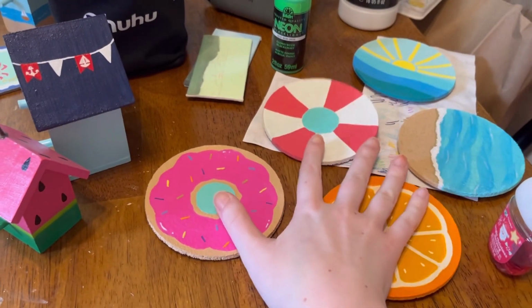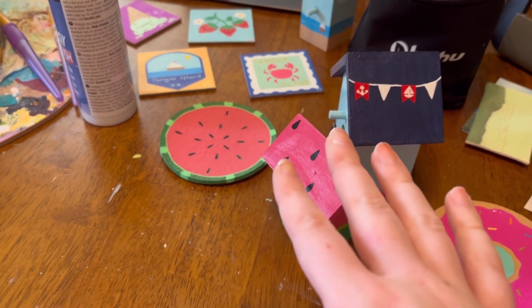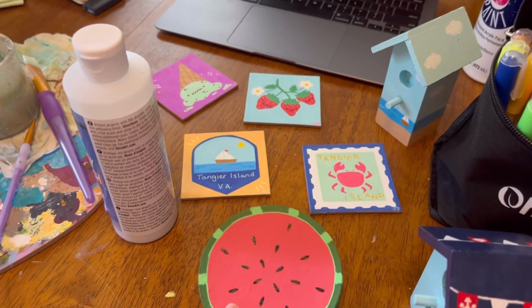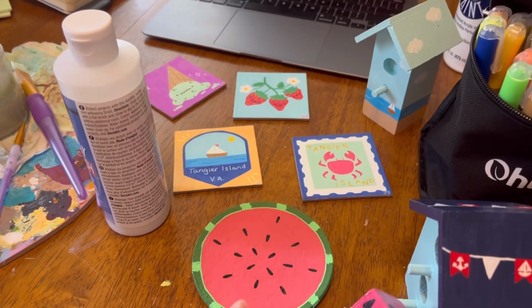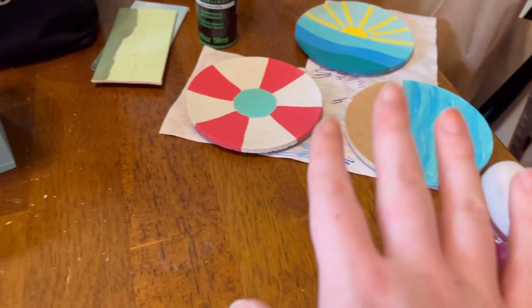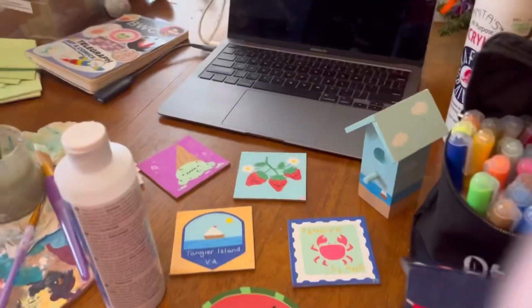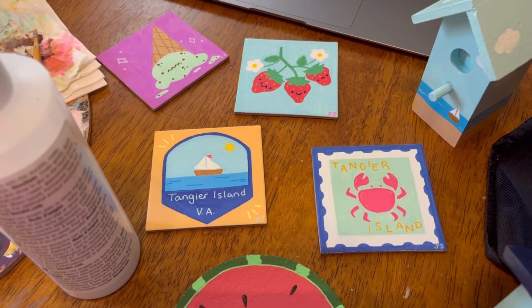All right, so here's a little bit of an update. I have varnished all of these. All of the bird houses have also been varnished as well. So all that's left are these magnets and then just this one coaster, but I was waiting for it to dry. Once that's finished, I'm going to tie the food themed coasters together and the other beachy ones together, and give them a little tag. And I might package these somehow, or maybe I'll just leave them as is.